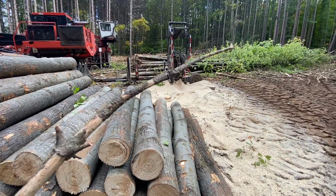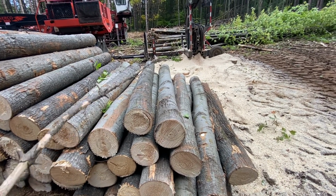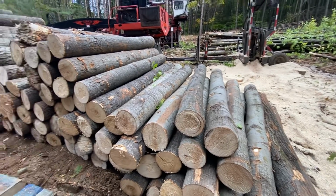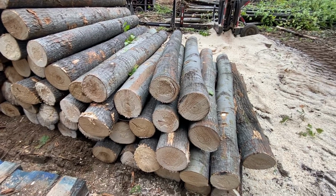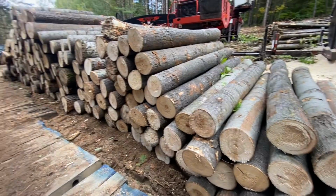So there's a little more logs than that. The good point is these 8-foot aspen and the 8-foot hardwood go to the same mill, so you can throw them on the same truck. I had the other question, how long were the logs? The 8-foot is 100 inches. So that's kind of that.